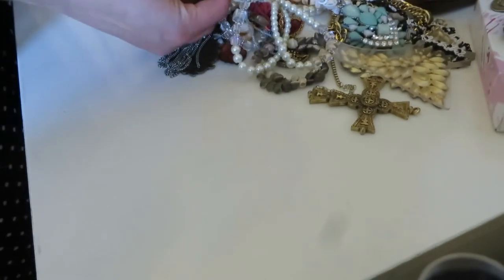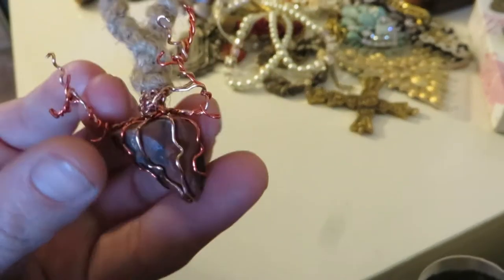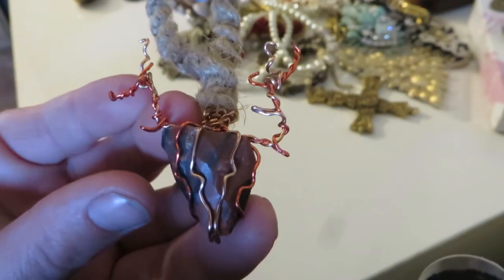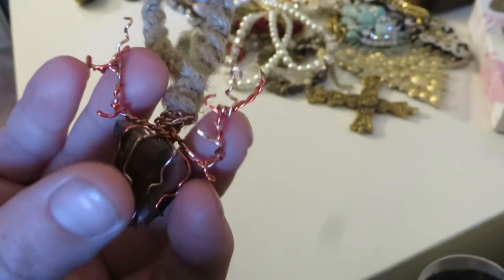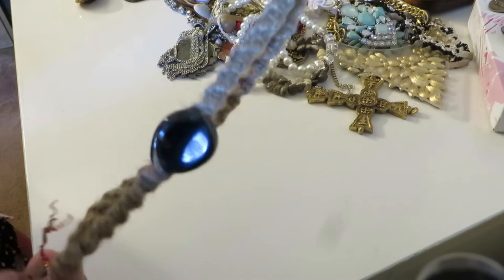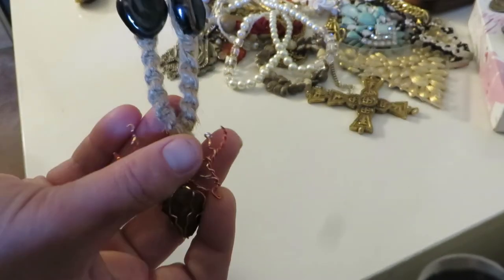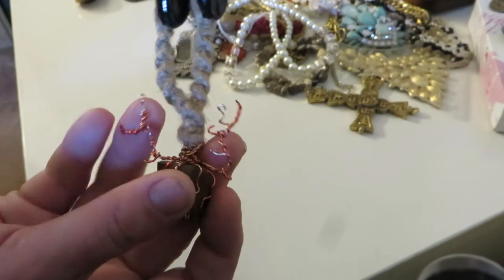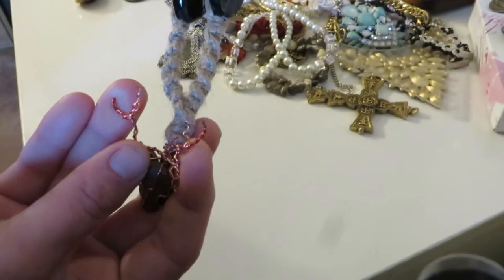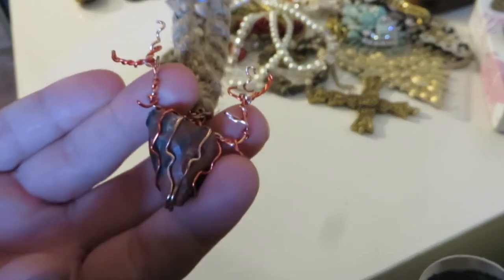This one I really love, and my friend Trina actually made this for me. It's supposed to be a deer head, with the stone inside, and then the copper wire wrap, a couple black stones, hemp necklace. So this one I can't wear. I would love to, but it gets caught on literally everything. I'm the most accident prone, and so to not break it, I just display it as an art piece.